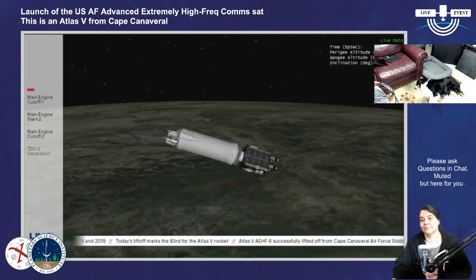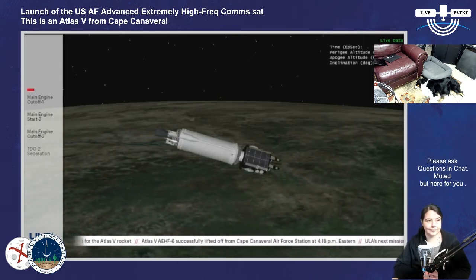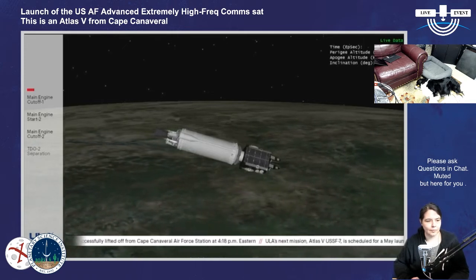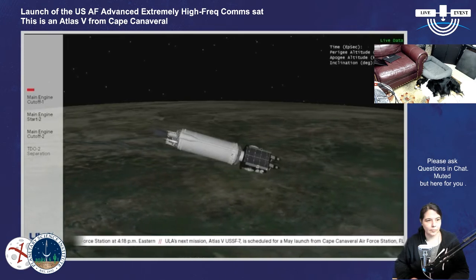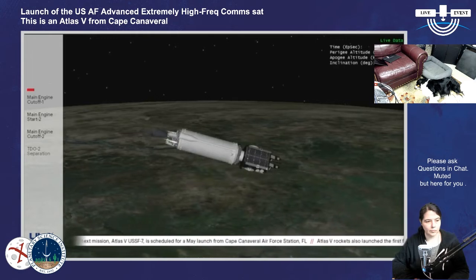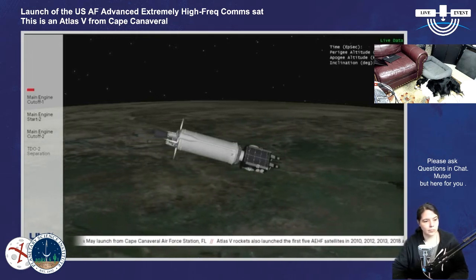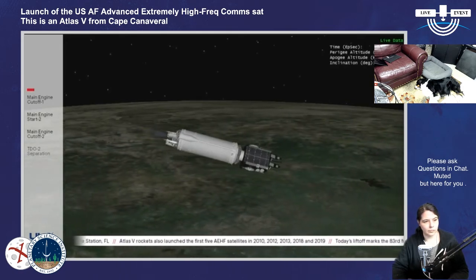Established on December 20th, 2019, the U.S. Space Force is a new military service that organizes, trains, and equips space forces in order to protect U.S. and allied interests in space and to provide space capabilities to the Joint Force. ULA's launch today of the AEHF-6 satellite is the first mission under Space Force Command. Here's a message from Tory Bruno, ULA's president and CEO, on this historic event.